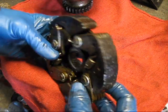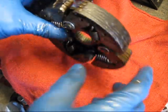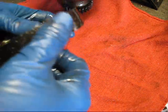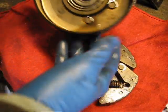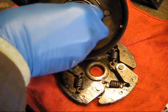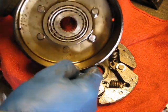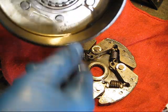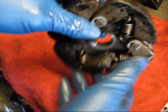So here's our centrifugal clutch, and as you can see, it's in pretty sorry shape. The friction material is pretty badly worn. It's not gone, but it is pretty worn. Now on the clutch drum here, we have a one-way clutch in the middle, but that's in good shape. It's still working properly. But if you look at the drum, you notice these grooves that are worn in here. These grooves are worn in from the centrifugal clutch.